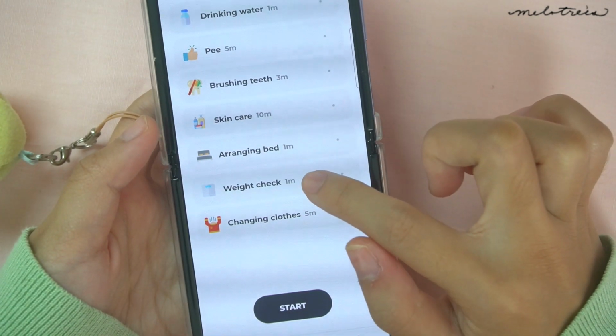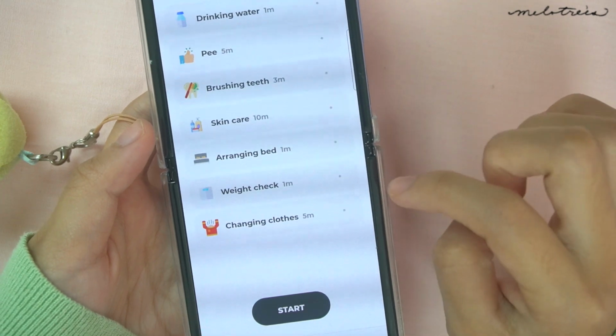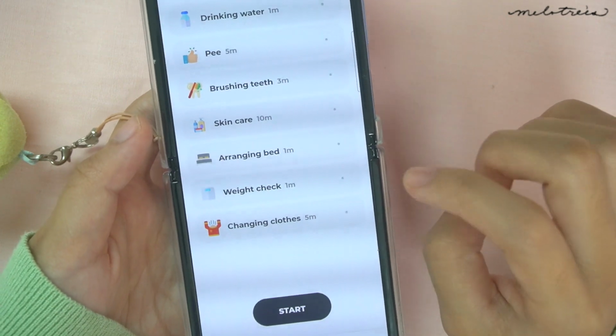And then I do a weight check, and then I change my clothes for 5 minutes, which actually usually takes longer, but we're not going to talk about that.